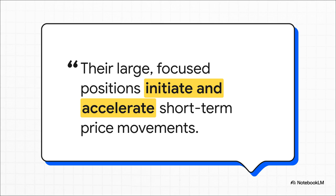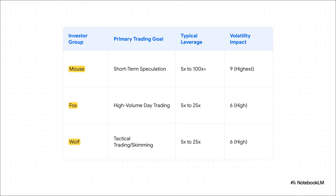When those super leveraged positions eventually get wiped out, it triggers this cascade of liquidations. It looks violent, and it is, but it's also a necessary mechanism. It injects a massive burst of liquidity right back into the ocean, clearing out all those imbalances. So if you look at the whole volatility pack, you can see they thrive on high leverage and they create a ton of volatility. I mean, the mouse is just in a league of its own with a 9 out of 9 impact score. But the fox and the wolf, they're right there behind, driving that constant churn.